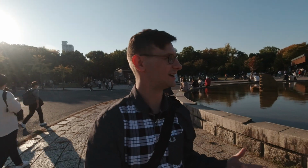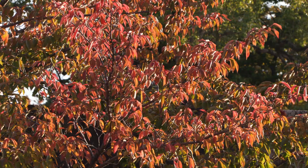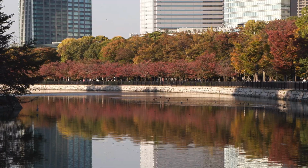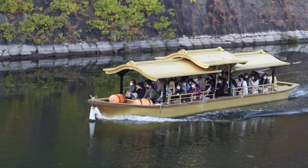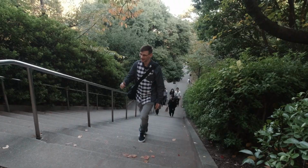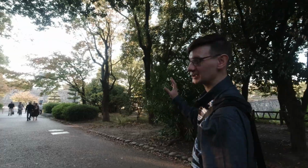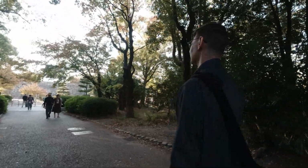I just took the train, which was about a 30-minute ride, and now to get to Osaka Castle, I have to walk through this beautiful park, but it's quite a long distance just to get there. They've got a really nice moat, really nice wildlife, and a lot of steps. But I can see Osaka Castle in the distance now. It's right there.